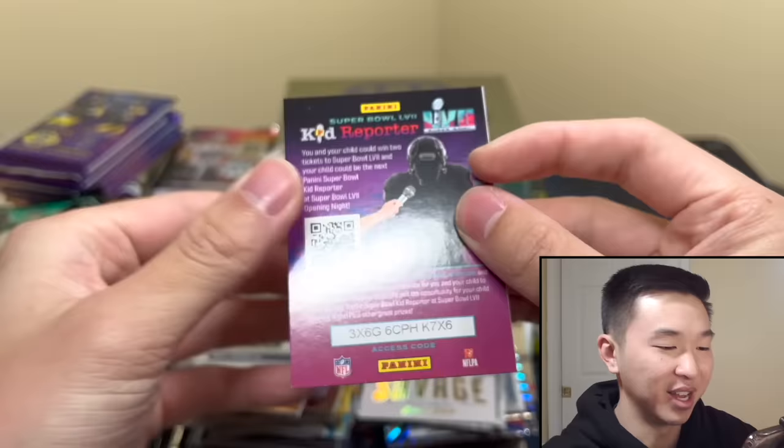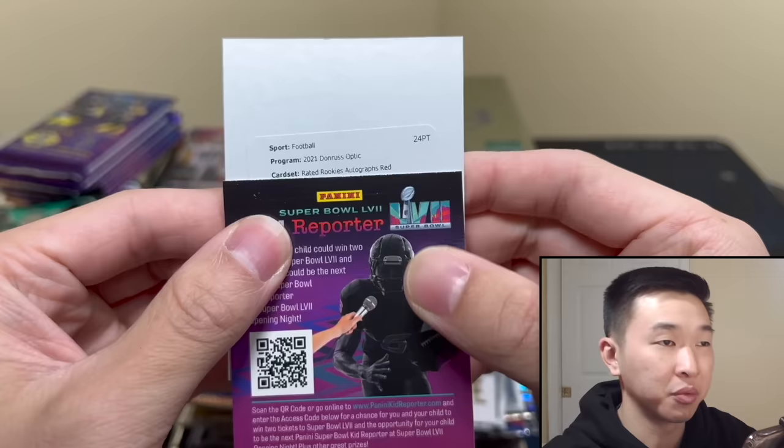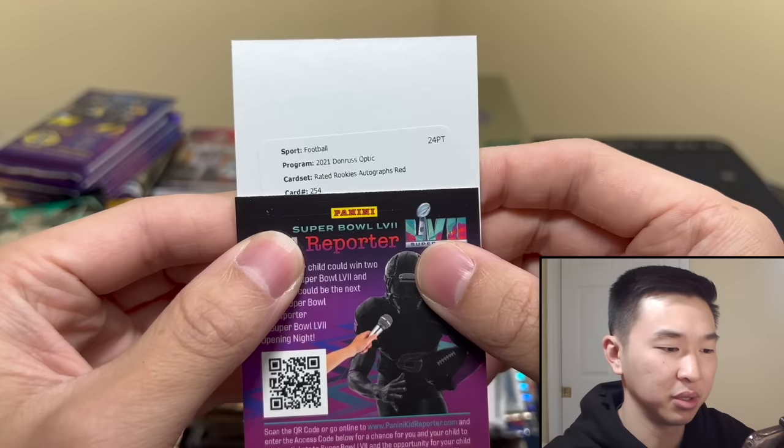All right, here we go. Rated rookie autographs red. I unfortunately have not seen many good players as redemption except for Fields. So please, Fields. Jalen Phillips. All right, next pack.